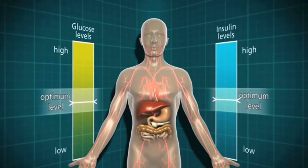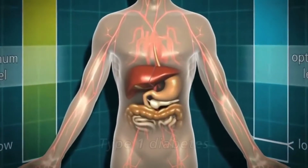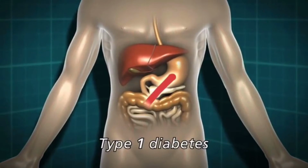However, in some people, the system doesn't work properly and they develop diabetes. There are two main types of diabetes, type 1 and type 2. In type 1 diabetes, the body isn't making any insulin at all. This is because of an autoimmune response whereby the body has destroyed the insulin-producing cells in the pancreas.